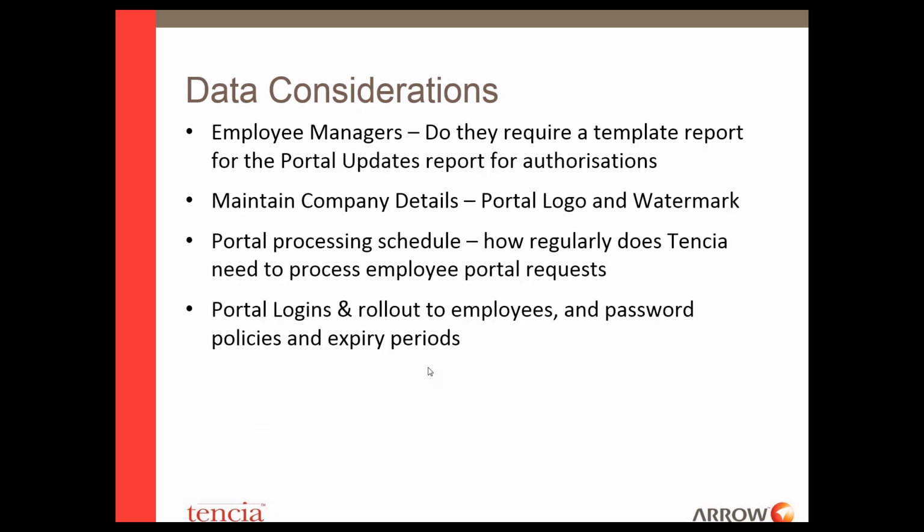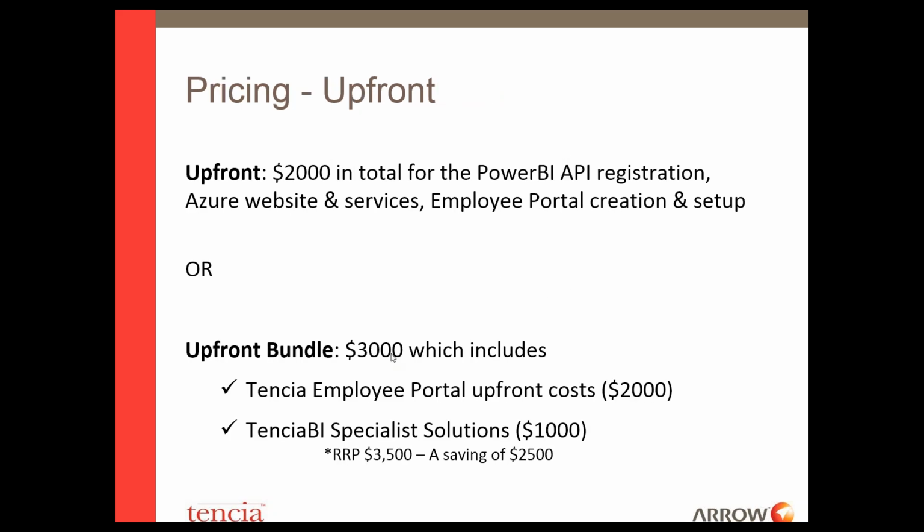You've got the payment types and labels for the employee portal that I just showed you, which entitlement codes you want to make visible, your Power BI desktop, how do you want that to look like if you want to alter that report, how often do you want that report to be updated? So you may want to choose to update the information in that report daily. You can set a schedule inside the Power BI Gateway Manager. And then you've also got employee managers. Do they require a template report for the portal updates or the leave request report, where they get a daily report of the leave request they need to authorize? You get then, of course, your logos. You've got your processing schedule of data coming down, and you've got what sort of structure you want to put your portal login, usernames and passwords, all those elements. You can consider those as well. So that's all your data considerations. There's a few things there to consider, but nothing too stressful.